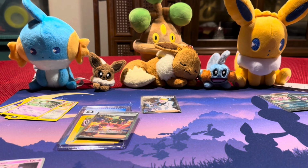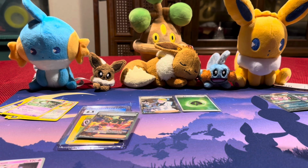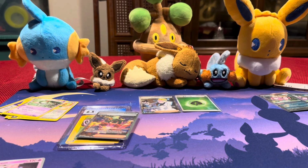Let's sleeve this energy up. Put that right up there. And yep, we got this one, this one. I got Zorark is my other one. The Zorark mini tin. This is the one I got.